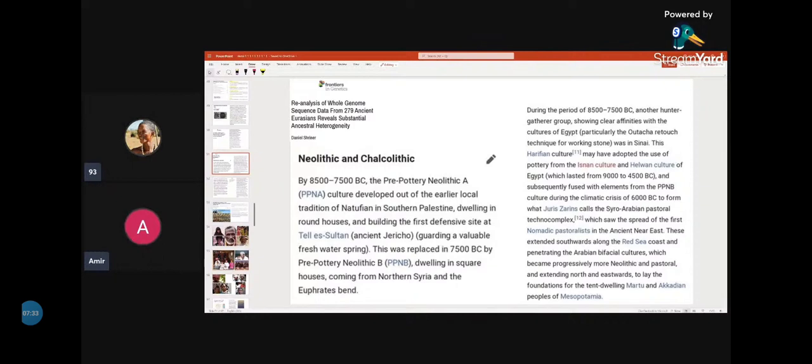And right here you have this mutation. You got the pre-pottery Neolithic A culture that developed out of the early local tradition of Natufian in southern Palestine, dwelling in roundhouses and building the first defensive site at Tel es-Sultan. That's Jericho from the Bible, with a valuable freshwater spring. This was replaced in 7500 BC by pre-pottery Neolithic B, dwelling in square houses. That was the E1B1A in the... Most of the Ain Ghazal and pre-pottery Neolithic B was E1B1B, H2, and a T marker. But they were highly E1B1B, and they were T, and they were H2.